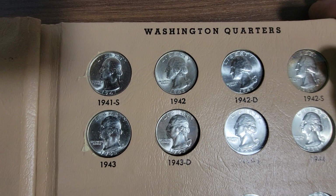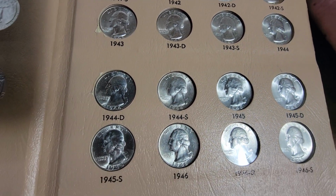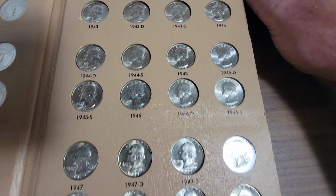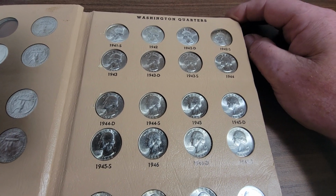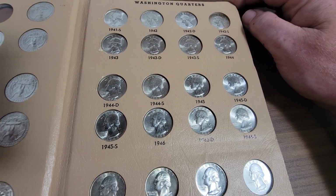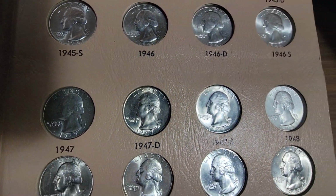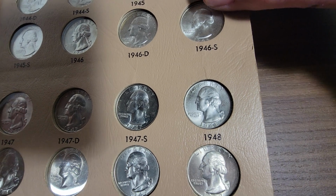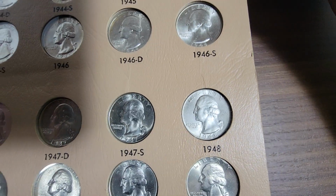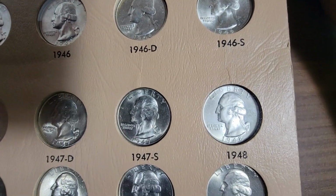Second page, 40. I'm just kind of skimming through these. There are some expensive coins in here. This page, they're all in the $25 range, I guess. Some of your San Franciscos are in the $45 range and higher, as far as the grade goes. Real nice. I think that one, this 48, is uncirculated, but I think it has been dipped. It just doesn't pop like it should. I may replace that one later on.